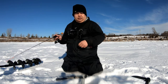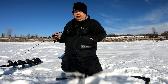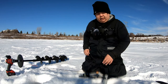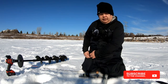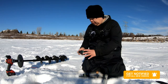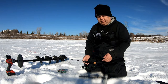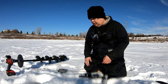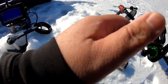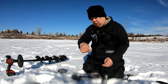They are finicky though. They're looking, but they're not committing yet. Just going to dead stick it for now. I'm going to change my lure. I'm using the purple Euro nymph that I was using in my previous video. Oh, just had a bite. There he goes, got him. Oh, real small. Oh, not a bad size.